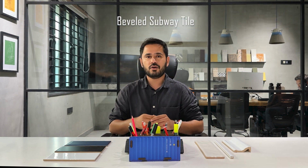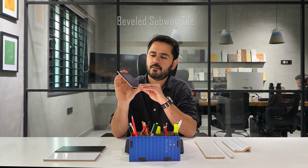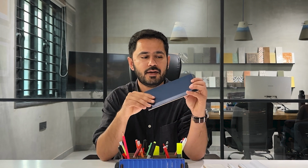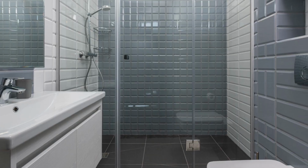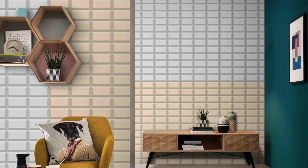So the third one on our list is a little bit of texture. It is called the bevel tile. Bevel can be a little confusing, because some people think that the bullnose, which is the end curvature on the tile, is called the bevel. But actually the bevel is on all 4 sides. It's on the surface only, it's not on the edge. And it gives a little bit of dimension and texture to the tile, and it can give dimension to your interior as well. So it gives a kind of 3D look when it is installed over the wall.